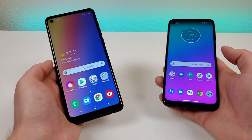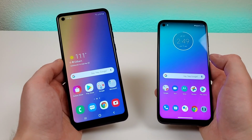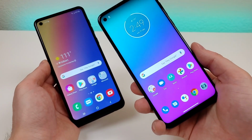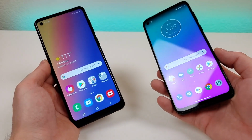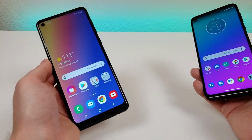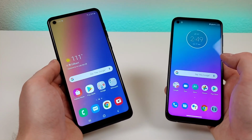Now video recording is also different with these two phones. So with the A21, video recording maxes out at 1080p, but with the Moto G Power, you can actually take video at up to 4K with the rear camera and 1080p with the front. So the fact that you get 4K with this phone and no 4K with this phone is another big difference between these two devices. Another difference is the battery capacity.